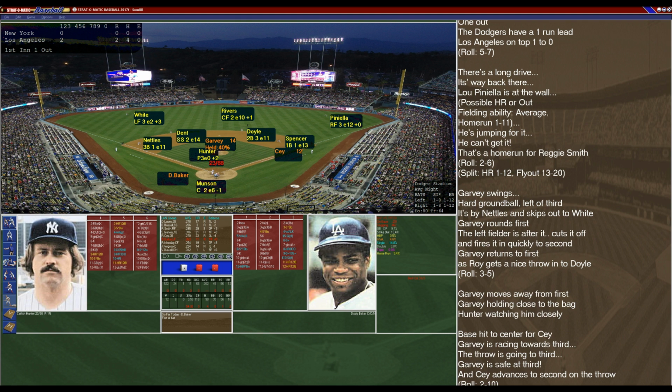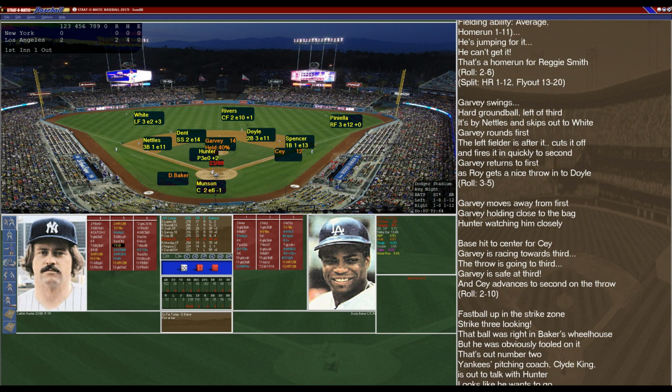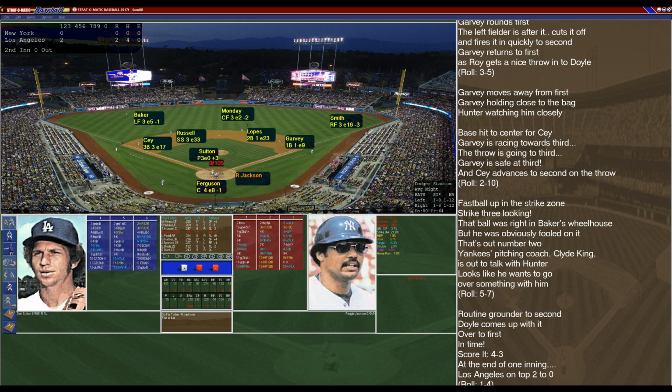All right, so Dusty Baker up to the plate now with a chance to put the Dodgers on top even further. Still only one out here as Munson goes out the top to Hunter. There's some stirring in the Yankee bullpen here. And he'll take a called third strike, so 2 down now. So Rick Monday here with a chance now. Monday 254, 19 homers, 57 runs batted in. And he'll ground this one to Doyle over to Spencer to end the inning. But the Dodgers on top early with 2 solo home runs.